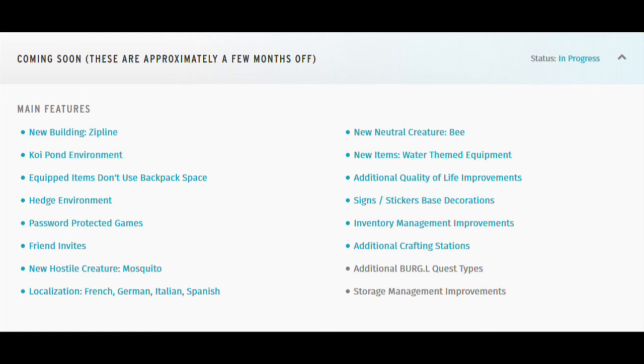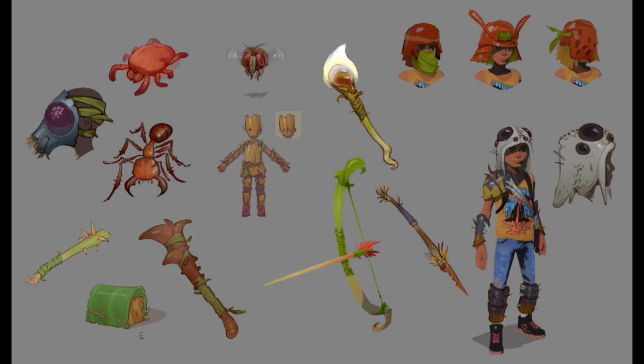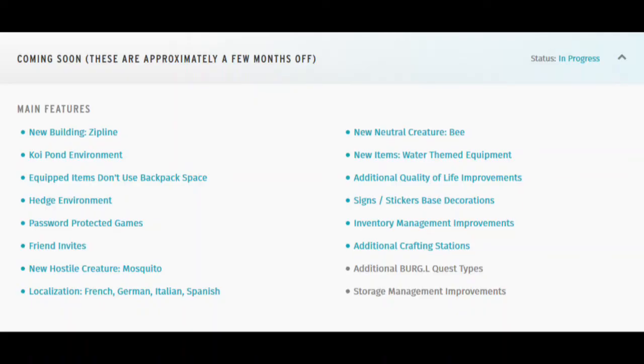And then there's additional crafting stations, like perhaps a dye crafting station where we could customize our characters a little, because people will want to make their in-game avatars as much their own as they do their bases. So, just a suggestion, allow us to recolor our clothing, our armors, our tools, and maybe even our character's hair. That would be fun. Additional burgle quest types.